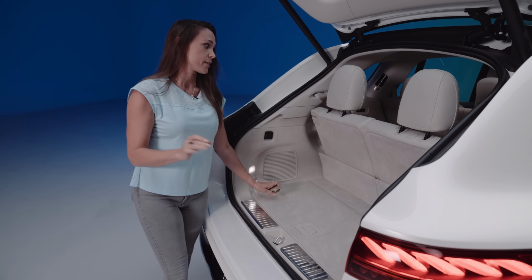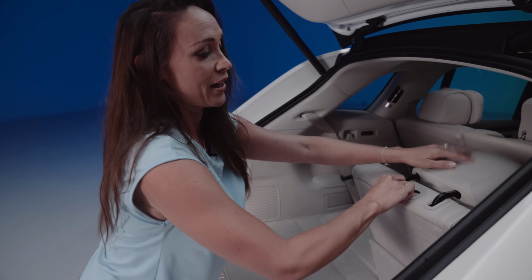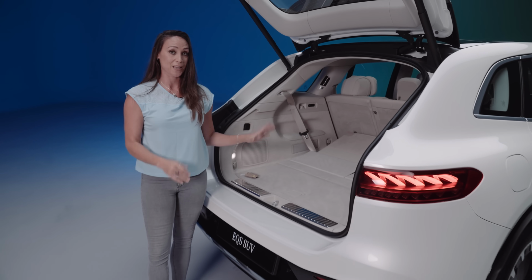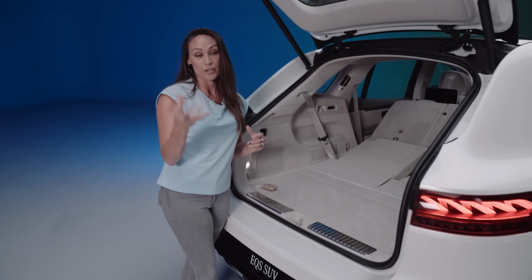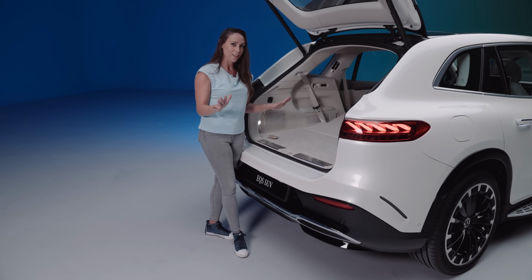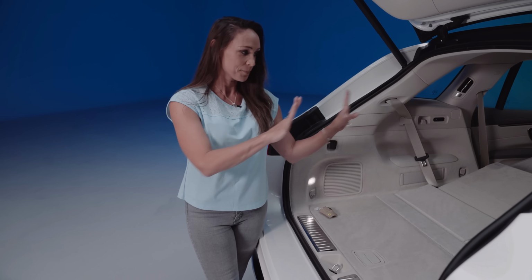If you want more space, you can pop these back seats down, third row, and that will give you 565 litres of boot space. And if that's not enough for you, you can simply press this button here, and the second row seats will go all the way down, which will bring you a total of 2,020 litres. Not bad, eh? The only thing I would say is I'm not sure about the cream. Certainly not going to work for me with kids and dogs, but on the whole, it's not too shabby.